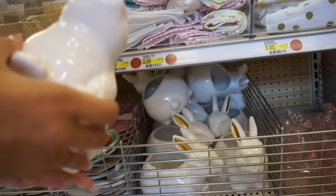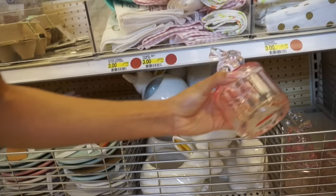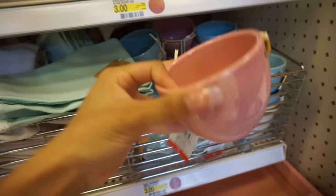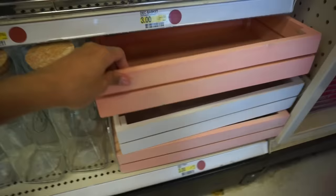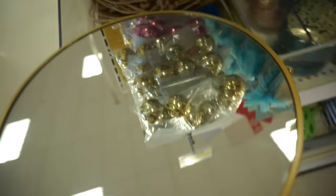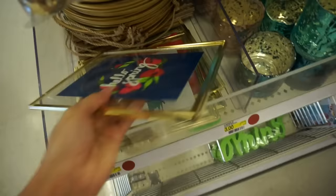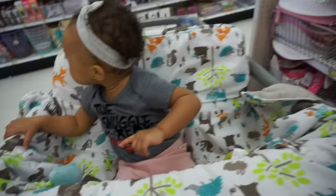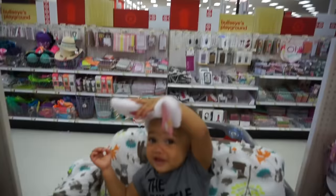Look at a bunny rabbit. Bunny? Like, especially these little containers and stuff. I mean, you don't have to just use it for Easter. These are only $3. They have pink and white. Look at this. No, don't like it.